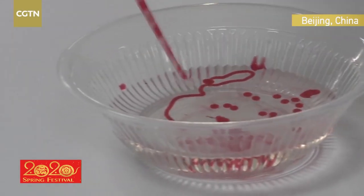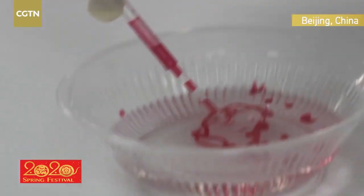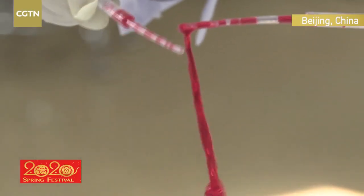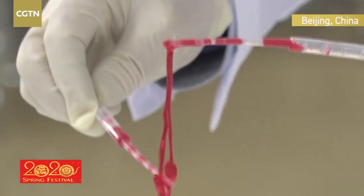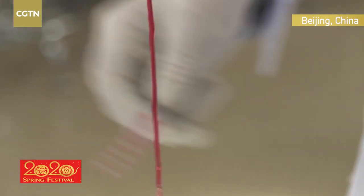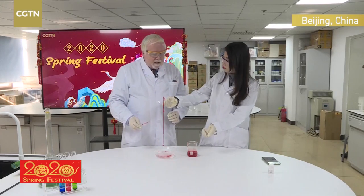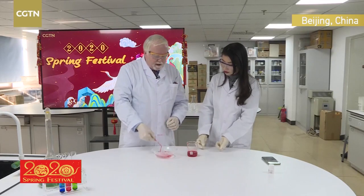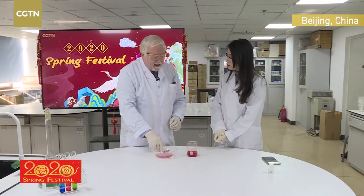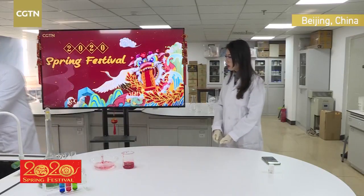Look, if I do it continuously, then we can pull out a nice long lucky red snake. So here we go. Wow. So there we are. So very simple chemistry. Two materials that dissolve in water make a new gel-type material that doesn't dissolve in water. So if we put those two chemical reactions together, we have one material which will start to neutralize the extra acid, and then another material which will make this gel. We can solve the problem of the acid reflux.